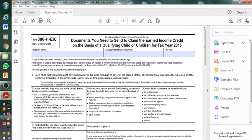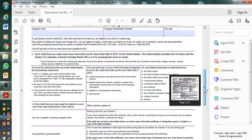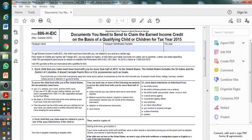So in order to get the earned income credit, obviously you need the taxpayer's name, taxpayer identification number, and tax year. If you want to send them documents, obviously you don't usually have to fill it out. This is just for your record to know what it is and what type of credits they might be asking you for. To get the earned income child tax credit, that's the first thing.